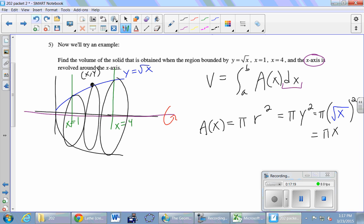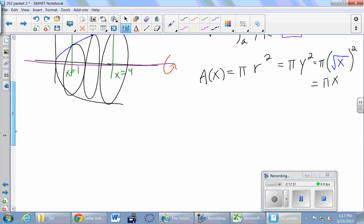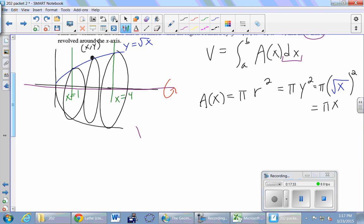And so according to what we saw, all I have to do is stick this cross-section area formula into an integral and let the integral work its magic, and that will be my volume. So let's finish this one off here. Volume equals integral from where to where? 1 to 4, right? x at the left, x at the right is 1 and 4. My A of x function is pi times x.